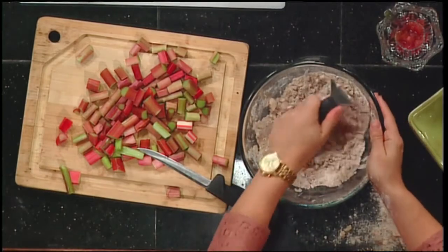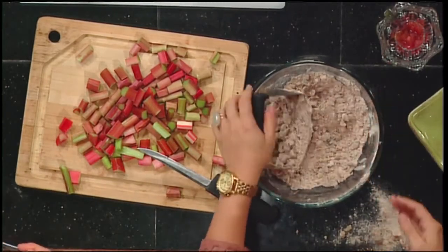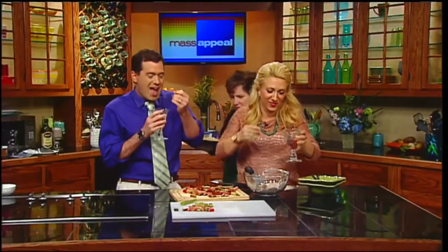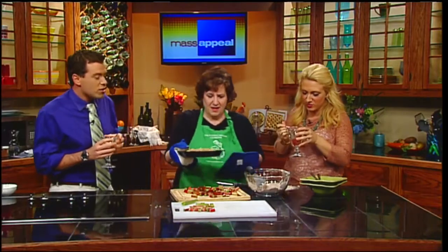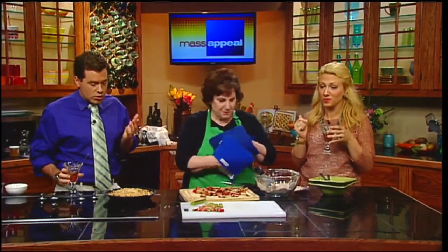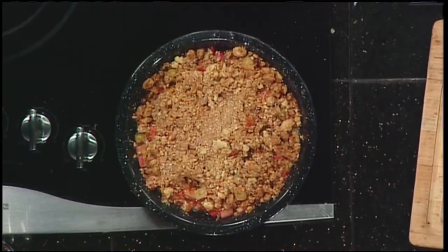Whoopsie. Sorry, Tinky. I messed up your crumble. You said you're the world's worst gardener. I'm the world's worst baker. You should be wearing your little mask. I should be. Okay, pardon me, I'm going to scoot in between you guys. There's our crumble. Maybe we'll put it on the stove top to protect it. So there we go.